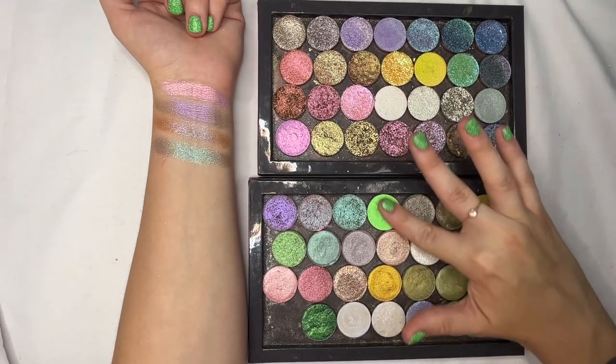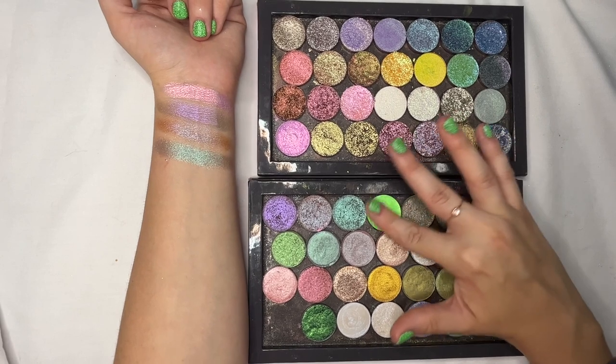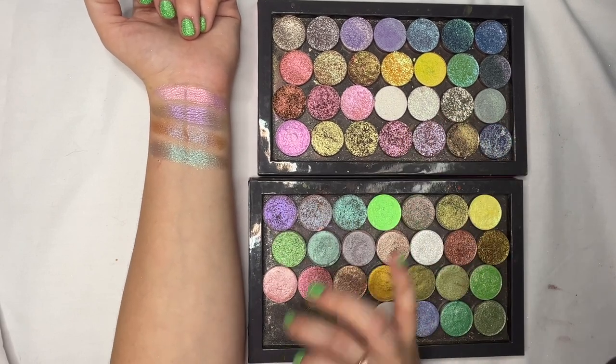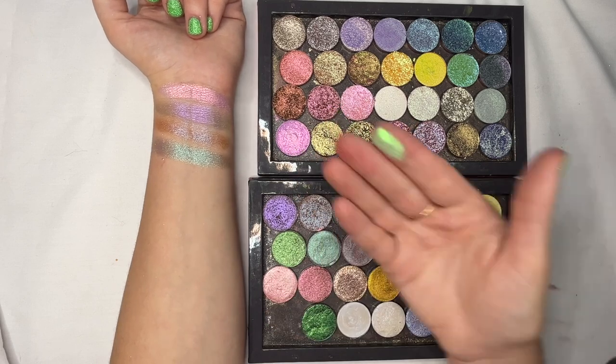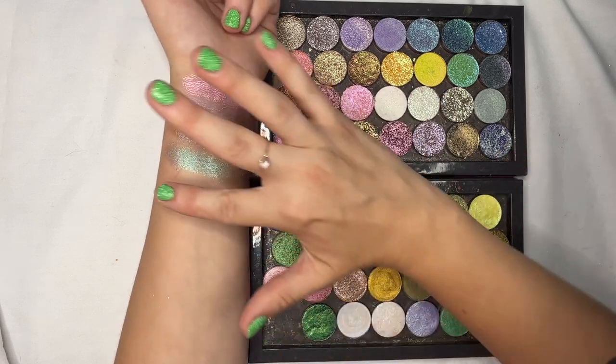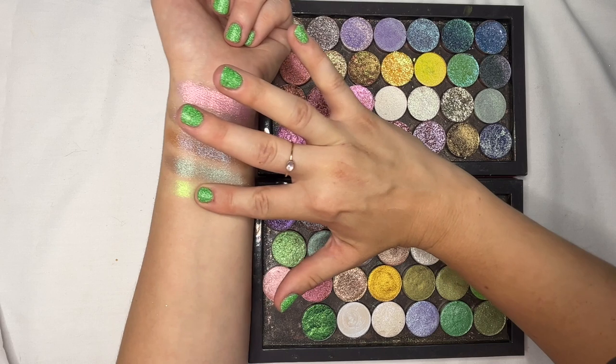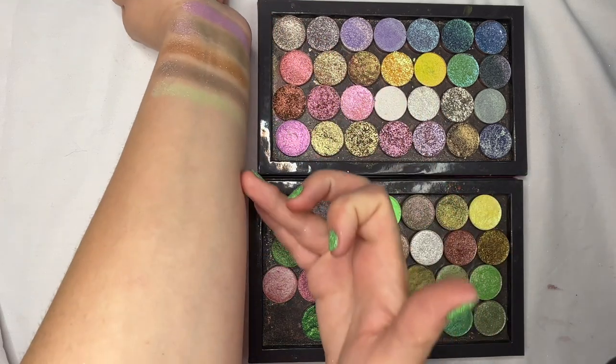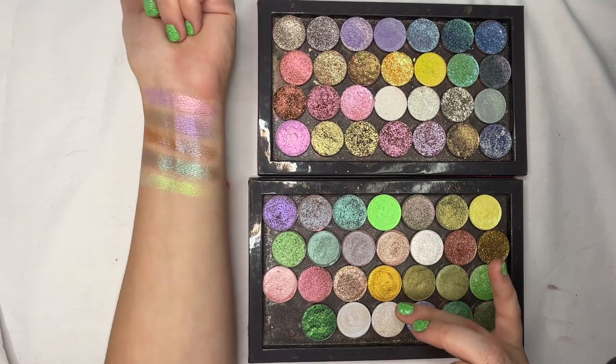This next one is Glowy But Surely, and I have used this one, this one, this one, and this one on the eyes. Oh, and I think this one too. But this one is almost powdery in some ways. It also is really sheer. You aren't getting that bright green base like you would think looking at the pan.